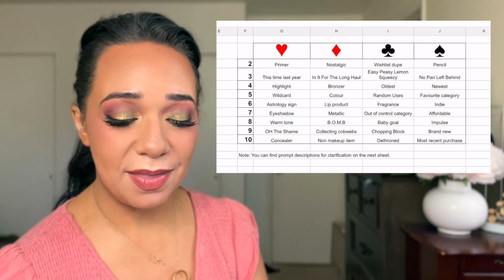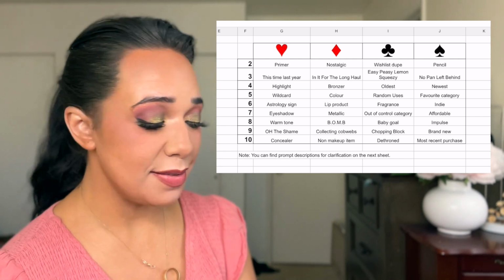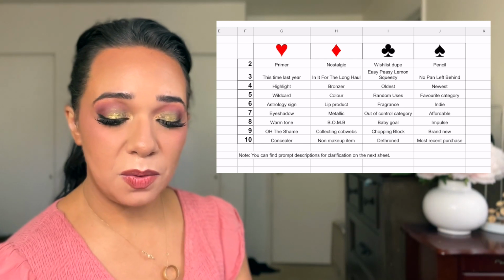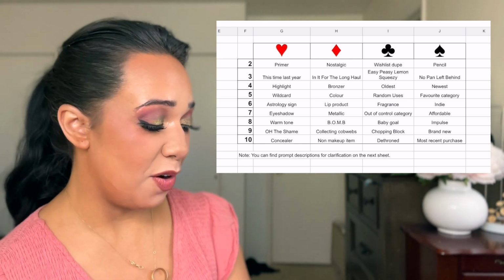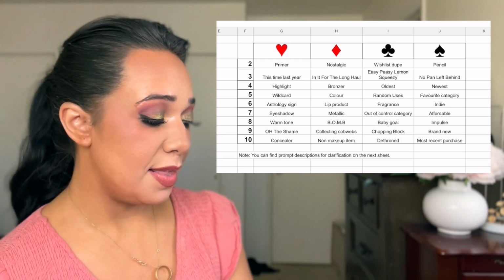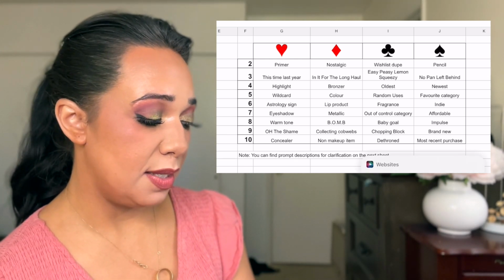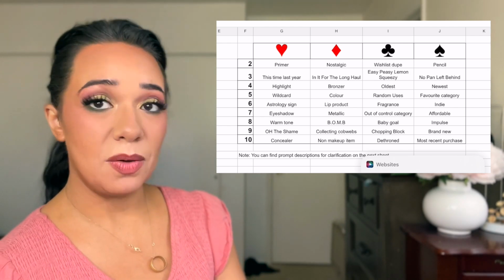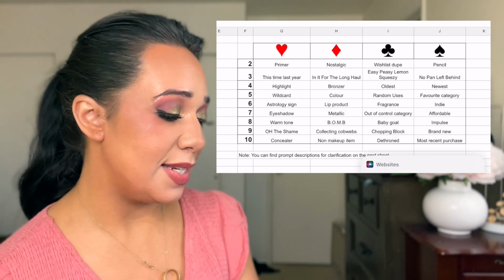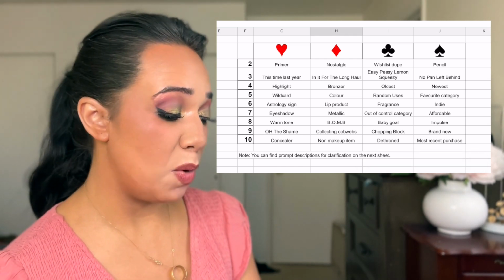So the next one that I pulled was the 8 of hearts, and that is something warm toned. The 10 of hearts, concealer. The 9 of clubs is chopping block. Oh, that's interesting. I haven't had that particular prompt yet. And then finally we have the 10 of spades, and that is most recent purchase. Okay, so those are my prompts. I'm gonna go pick some products and I will be right back.